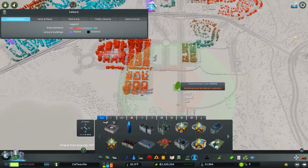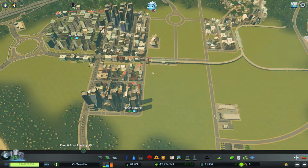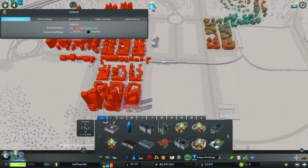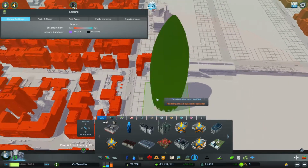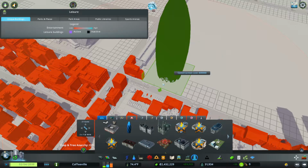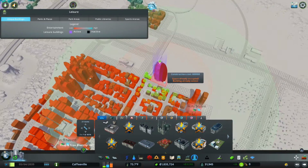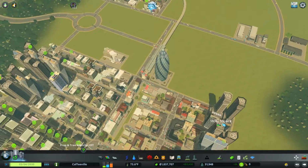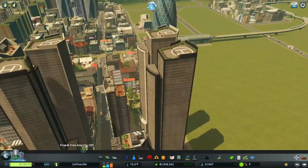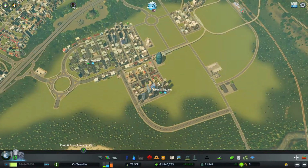So I'm kind of tempted to put in a little area over here, not a little one, but like a landmark or unique building. The Gherkin kind of felt like it would fit this area. So I'm tempted to put it here, just right off of this area. And you know, in fact, I think I'm just going to. It makes a lot of people happy here, and I don't know why. It just looks fitting.